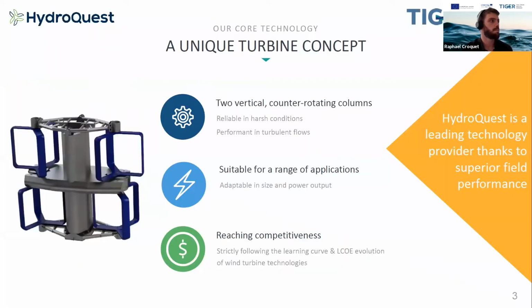So first, HydroQuest uses hydrokinetic energy from river and tidal energy to produce electricity. We have a proprietary design with vertical axis turbines. In fact, we have two columns of counter-rotating turbines, and that's our concept. The design benefits from decades of learnings and experience from engineering and university research.